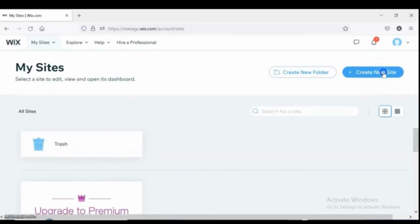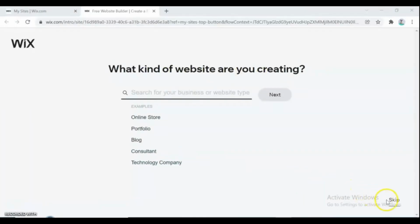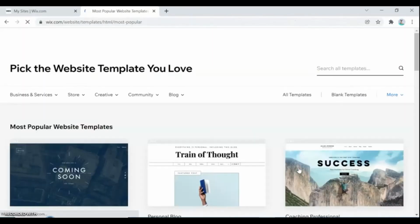Click on Create New Site from the top right. What kind of website are you creating? We will skip all questions to work quickly. Click Skip. We are going to use a template, so click on Choose a template.